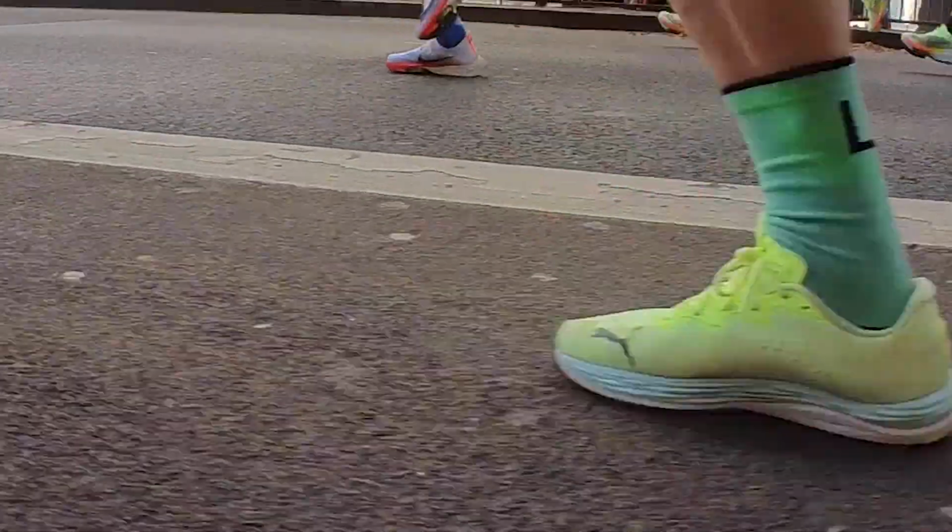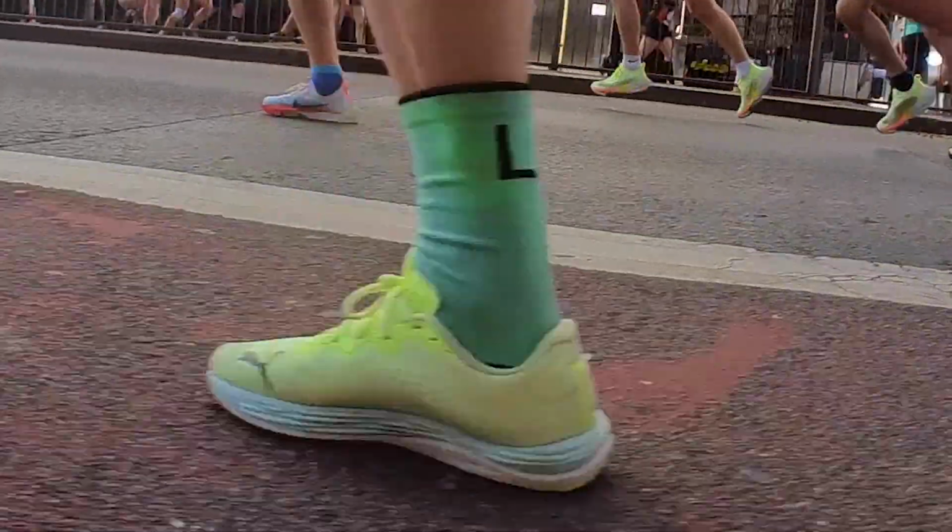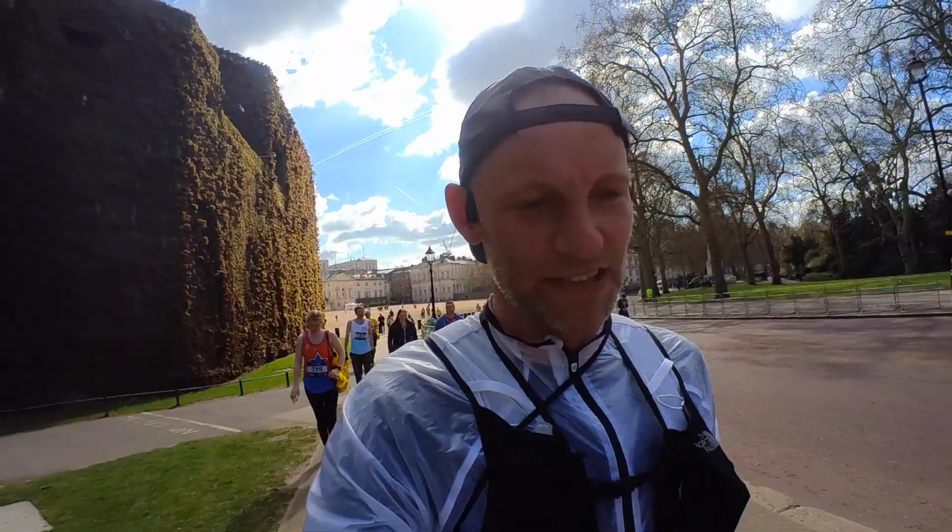I think they're really so comfortable to run in. I really enjoyed actually popping around in them today. And again, as I said on the run, I think these could be a really good shoe for £100, particularly for like a beginner runner.